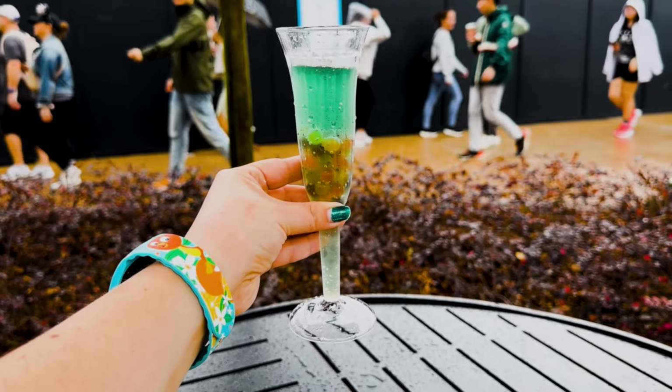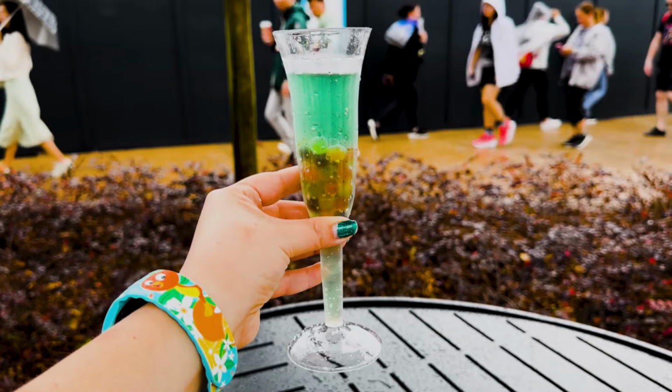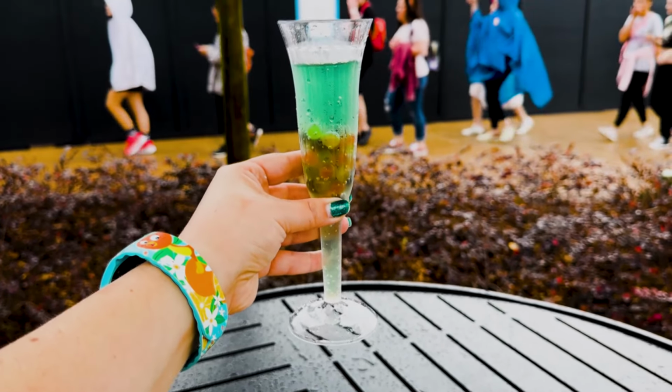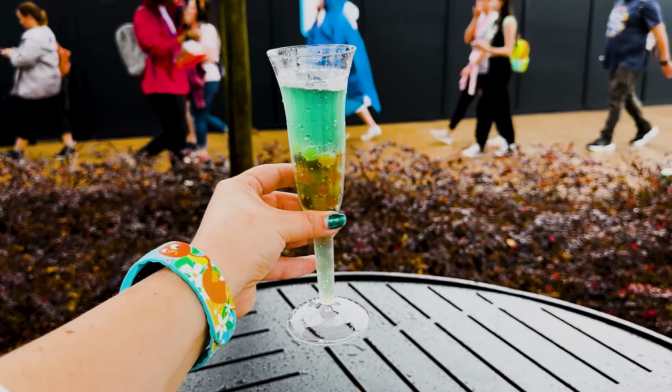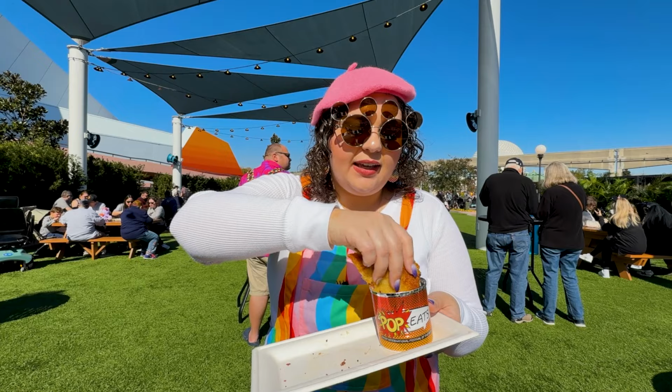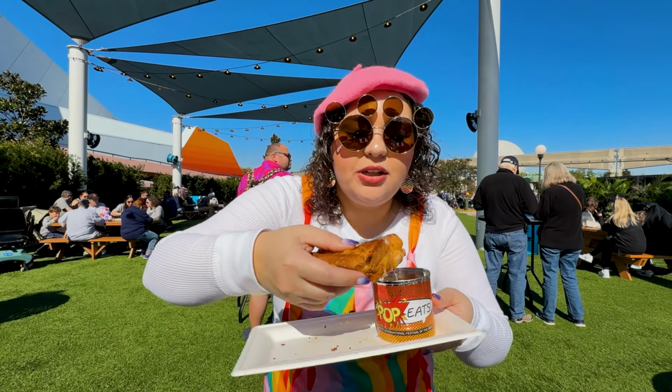And back again this year is the Blue Spectrum. It's Blanc de Bleu Mousse, sorry if I said that wrong, with boba pearls, but it basically tastes like a blueberry sparkling wine. It's very tasty.